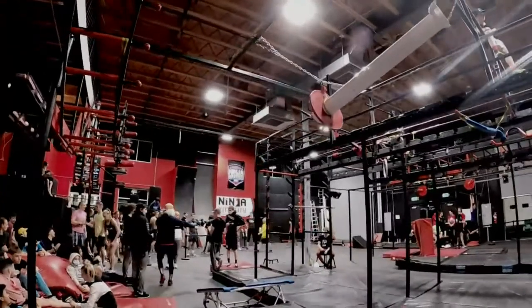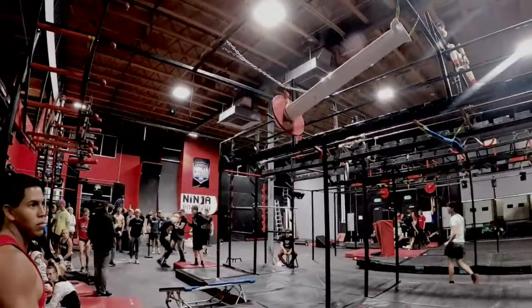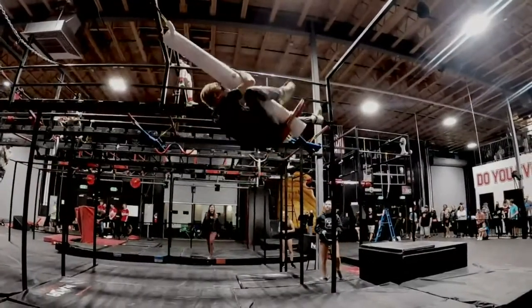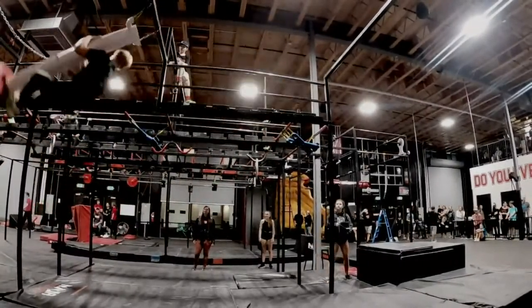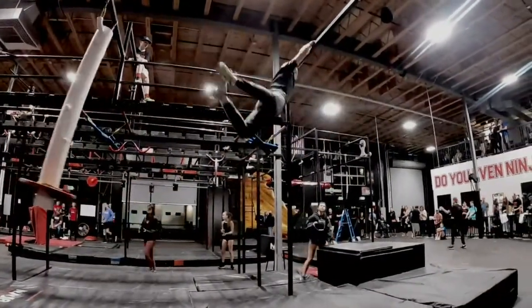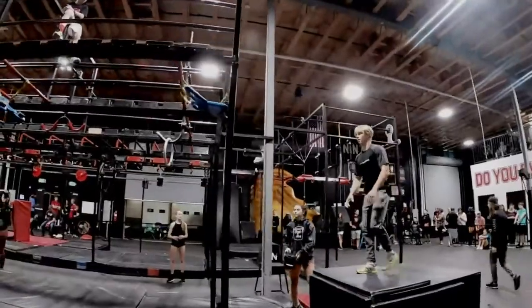Paul Woods getting ready to run. Climbing his way up. Trying to get into a good position here for the jump. A lot of swing, trying to find timing here. Great job. Paul gets the dismount, moving on now to the X-Wings.